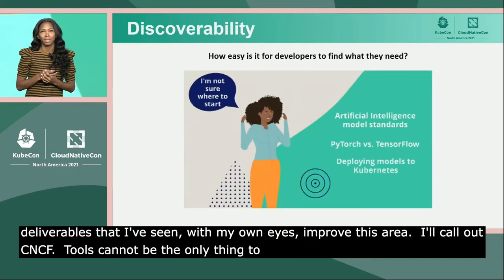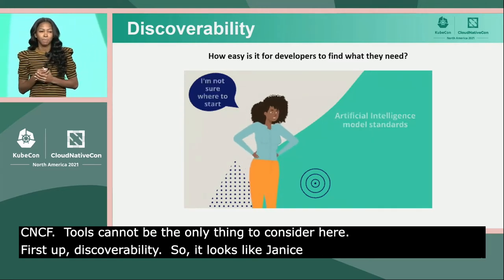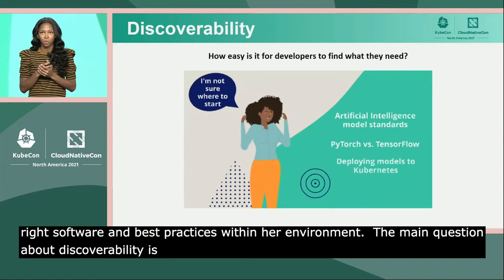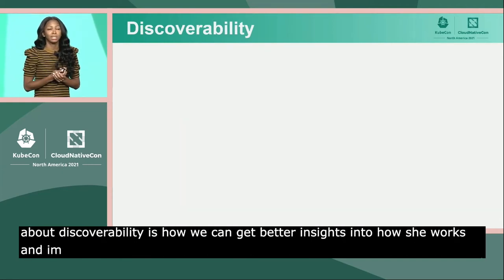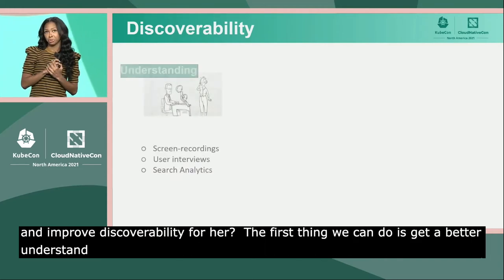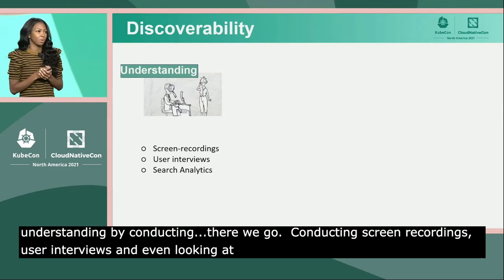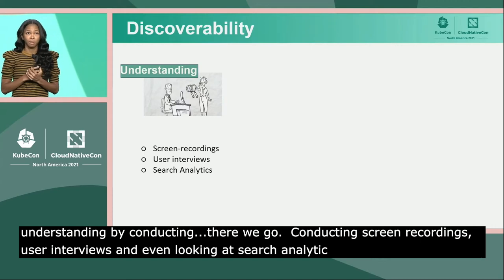First up, discoverability. So it looks like Janice is having trouble finding the right software and best practices within her environment. The main question about discoverability is how can we get better insights into how she works and improve discoverability for her? The first thing we can do is get a better understanding by conducting screen recordings, user interviews, and even looking at search analytics. These are great things that will put us in the right direction and can give you useful data when solving for discoverability.